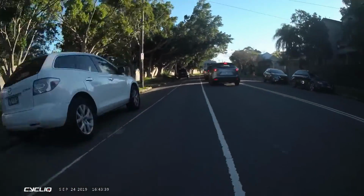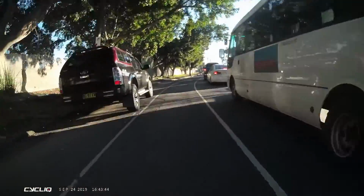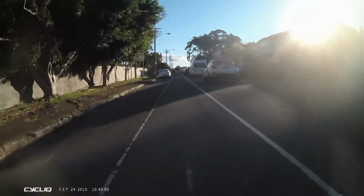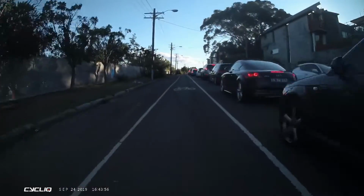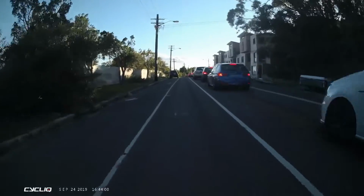Now, this section is a good indication of just how many people are running through here in the afternoon. This is 4:45, and look how many vehicles are queued up. You can go and rewind this if you like and count them, because I can't be bothered. But this is a pretty good indication of the volume of traffic that goes through here.